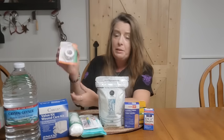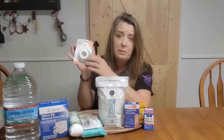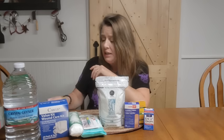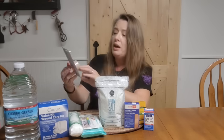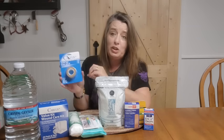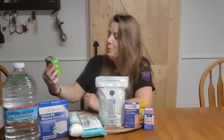The next thing is paper tape for all these gauze patches and things like that. You want to make sure you have plenty of tapes because you're going to have to make them stick. They're not sticky. And so we keep a good variety of tapes on hand as well. And I also got the gentle tape. This one is a little bit stretchy and it's not super sticky, so it doesn't hurt when you pull it off. So we like that one also, especially for the kids. The kids don't like that real tough tape.